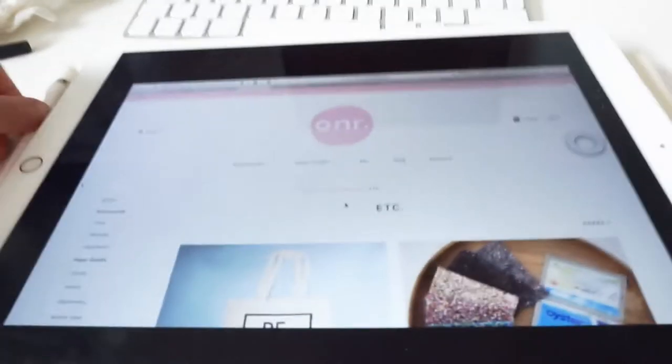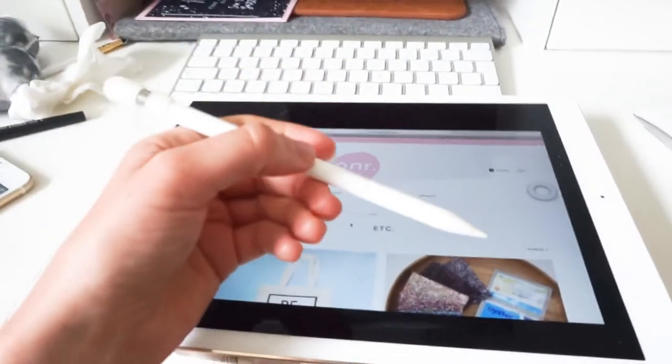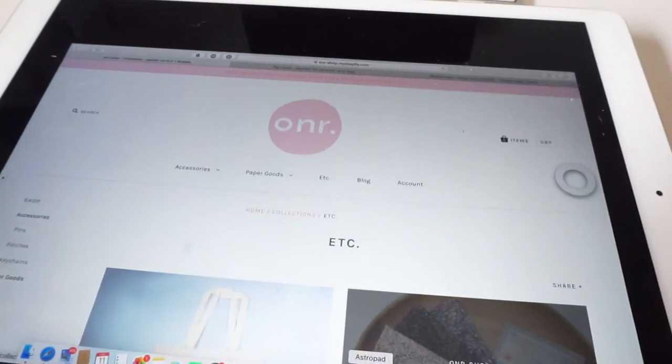And how I'm doing it is basically I've got my iPad Pro and my iPad Pencil, and at the moment, it's mirroring my screen using an app called AstroPad, which is that guy there.